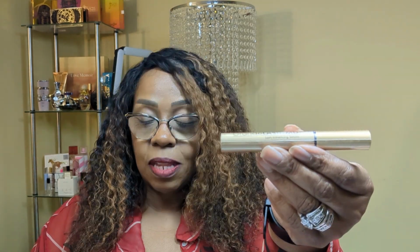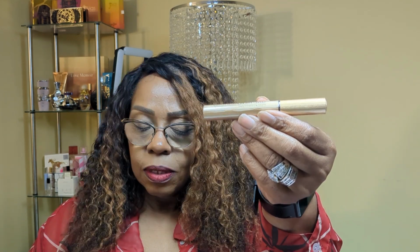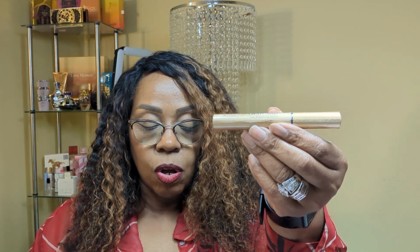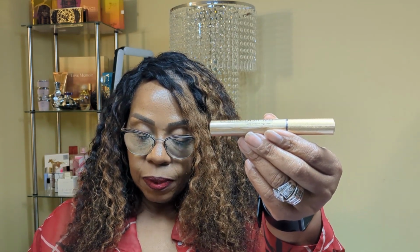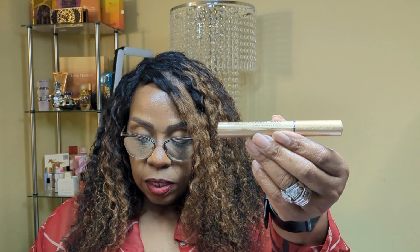Now this one is, of course, a full size, and it's 2 milliliters, and the retail price for it is $68. That, of course, is what the outside packaging looks like. This is what the inside packaging looks like, and it says longer, thicker lashes in 4 to 6 weeks. That's a month to a month and a half. 91% saw longer looking lashes, 94% saw healthier looking lashes. This is a 3-month supply. That may be the reason why they said that.